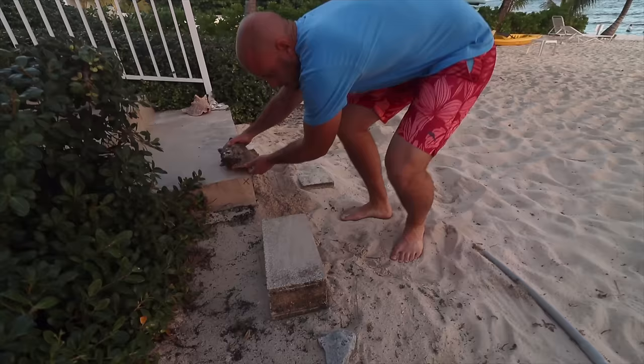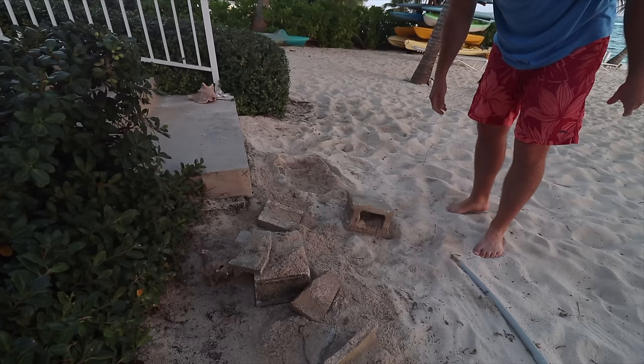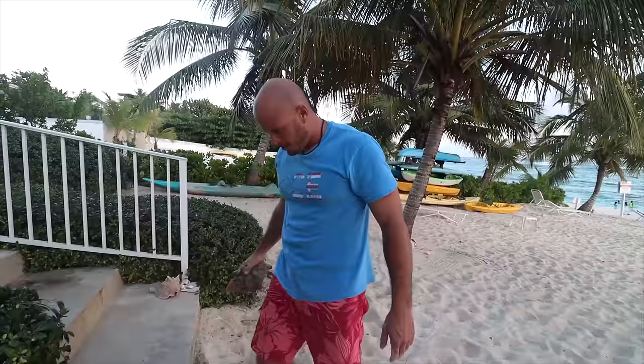And this guy's just too big. Put the steps back when we're done. What the? Oh my gosh. The concrete broke. And the shell is barely... What the? Whoa. Goodness. I didn't know they were that strong. Well, I'm gonna have to replace the concrete step.